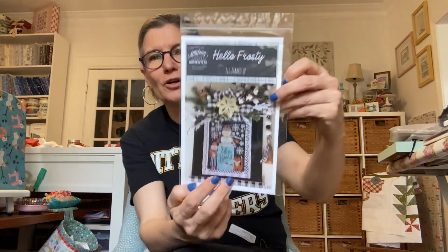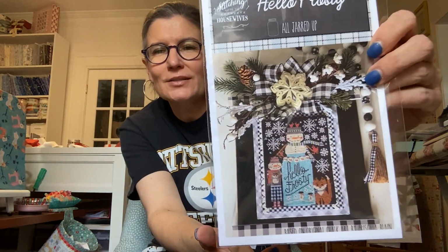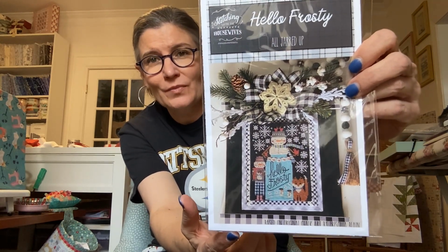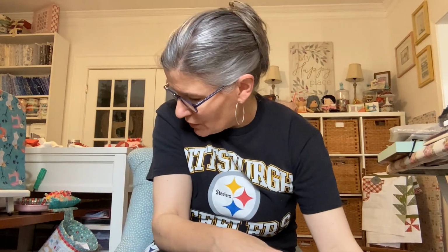And then I love this one. I got it a long time ago, the All Jarred Up Frosty. So I want to start that to display for winter. I would like to try to get this one done. So cute. So that's my plans for Jolly Housewives. And then just some other things I'd like to do in December.